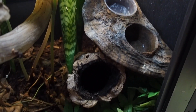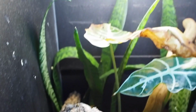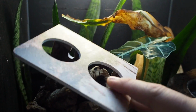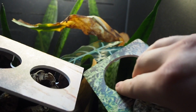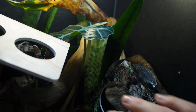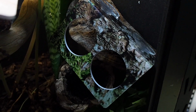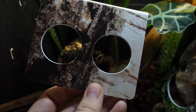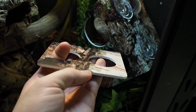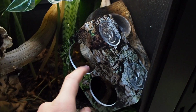It doesn't look like it, so maybe it hit a rough patch and isn't doing so hot right now. But she's got her feeding dish there, cork tube, some live plants, and as I'm talking about ledges, I have a person that sent me a couple examples of his natural ledges, and I would potentially be able to sell them. So you can see one there. It looks like a piece of cork with some moss on it. And then this one is just a piece of wood. Again, cork. They are this PVC material, but for the right price, would you guys be interested in something like this? Let me know in the comment section down below.